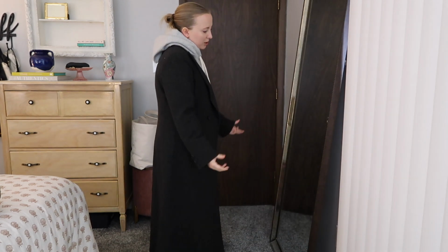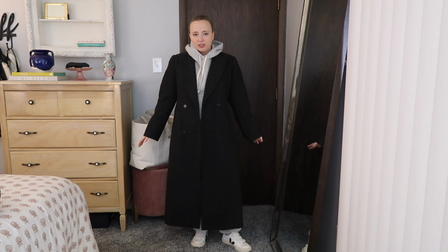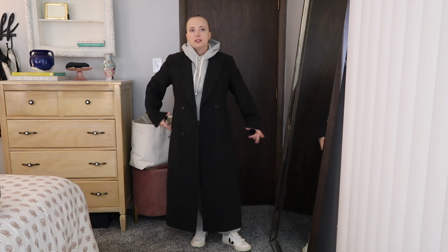It's a vintage wool coat, and this is one of those pieces I have had in my closet for a while now. I honestly don't even know how long. I bought it at the thrift. I love how it fits on me. I love the cut of this. I wish it was navy, honestly, instead of this dark gray. So I think that was really holding me back.